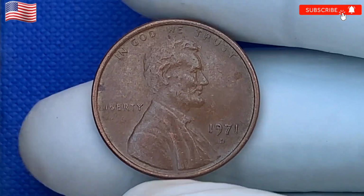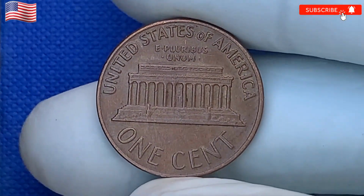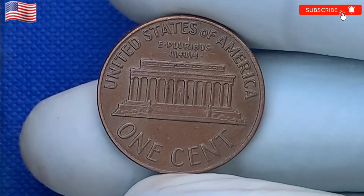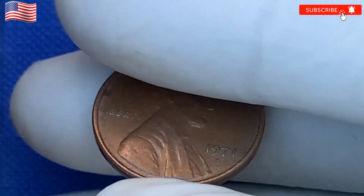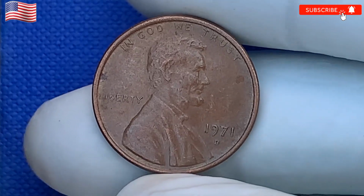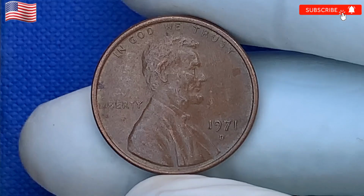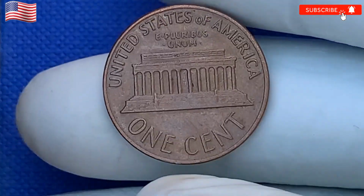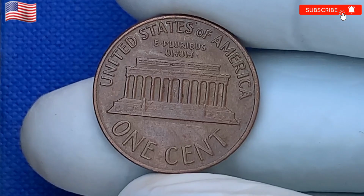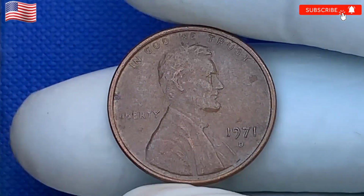Now, let's get to the really exciting part. How much is a 1971 Lincoln penny worth today? In general, a regular 1971 penny made of copper-plated zinc is worth very little, usually just 1 cent. But the rare 1971 penny with a D mint mark, particularly one in excellent condition, can be worth much more. The value of these coins can vary greatly depending on their condition, but in perfect or near-perfect condition, a 1971 penny could be worth a considerable sum.